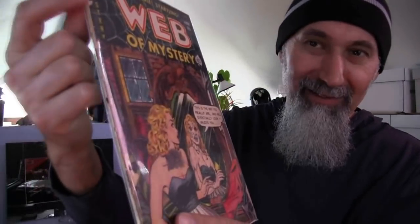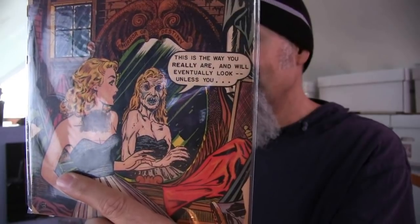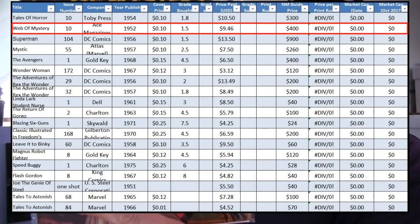The covers are completely split in half, right? So on the spine, the covers are totally separate. Web of Mystery number 10. So I paid $9.46 for this. The guide said that the mint copy of this goes for $400. You couldn't find a mint copy of this for $400. A mint copy would be into the thousands, I think. That's my take anyway. I haven't looked too deep into it, but I look for these comics and I haven't seen a mint copy of this come out.